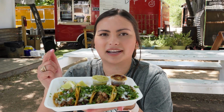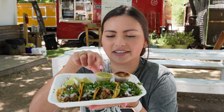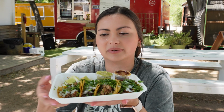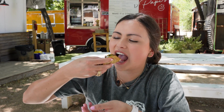So for the tacos, we got brisket, beef cheek, mushroom and adobo sauce, and then there is the carnitas right here. You have your red salsa and your green, and then a couple lime wedges on the side. They're about a one to two bite taco, but very flavorful. Get a little bit of the red salsa on there. Always some fresh lime. Cheers.